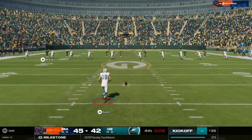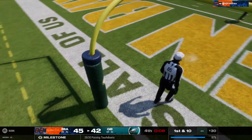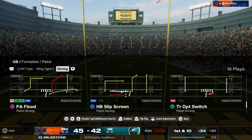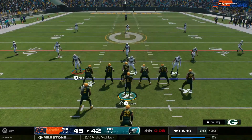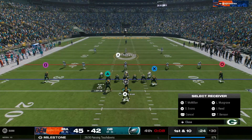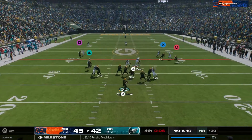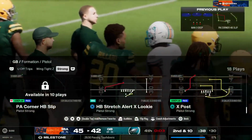Down to the final few seconds of this one as the kick is away. The return team going to let that one go. It'll go through the end zone. It's a touchback. This is 1st and 10. Warriors 70. 18, Pioneer. Here's Love, operating out of the pistol. That's going to be incomplete, so no help there.